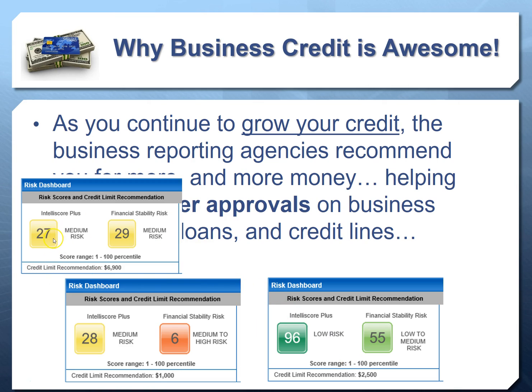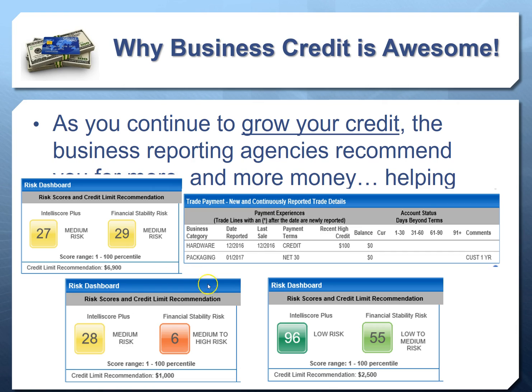Well, here's another example of somebody with a 27 score. They're not even paying their bills as agreed, and they're still being recommended for $7,000, nearly $6,900, because they only have 2 accounts on their credit report. So even with 2 accounts on their credit report, and even with a 27 score, a bad score, they're still increasing and going up, being recommended for more credit.